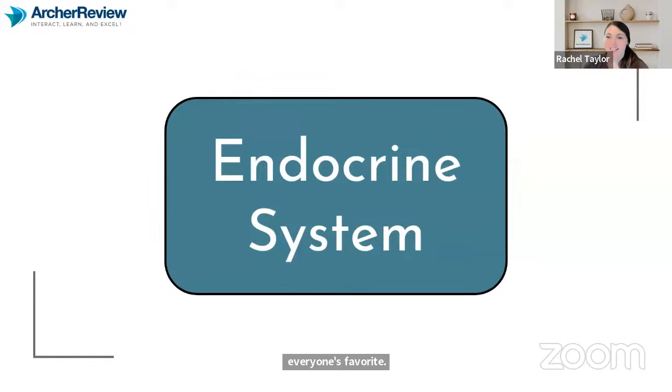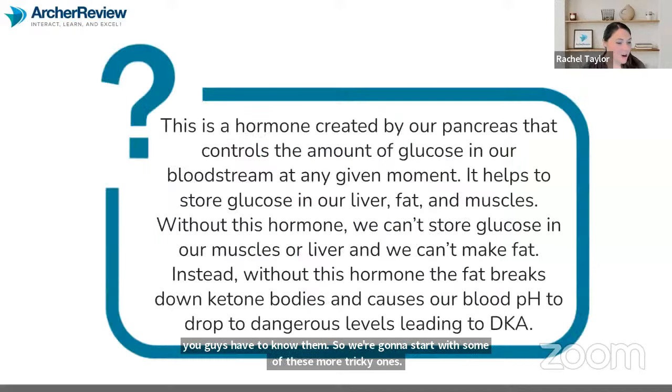Now, why did I choose this? Endocrine is hard. Endocrine's challenging. I don't love endocrine medications. I know that. But you guys have to know them. So we're going to start with some of these more tricky ones, but I know that you guys can get them. So here is our first one.